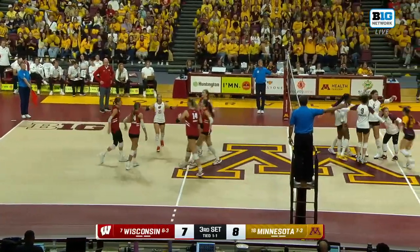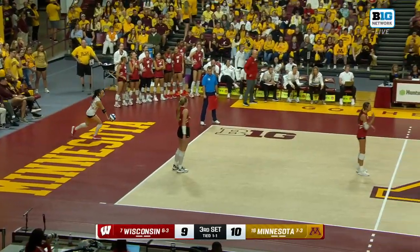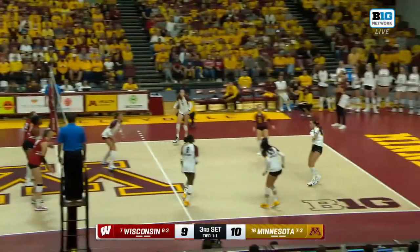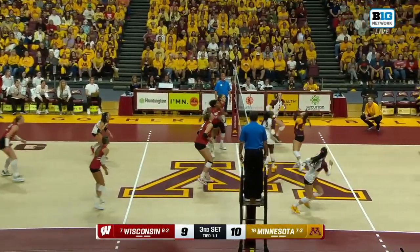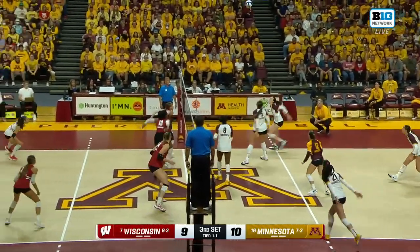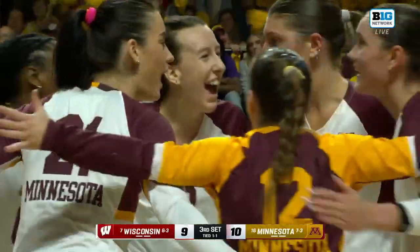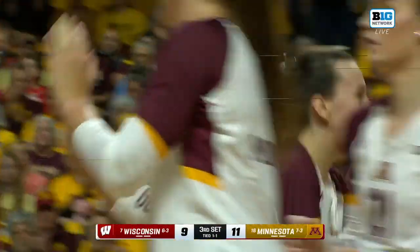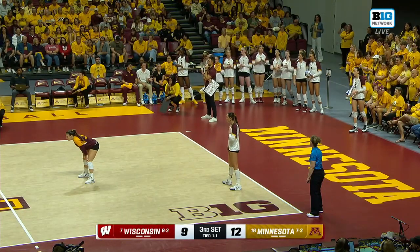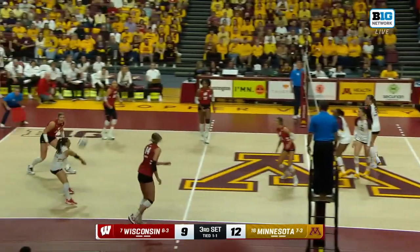Up the middle once more, Phoebe Awalea getting in on the party. This is called that way. Schaffmaster back set to Grote, takes some heat off. Grote, not that time though. Another kill for Lydia Grote, leading this entire match with 9. Grote has been indispensable at the service line in this match.